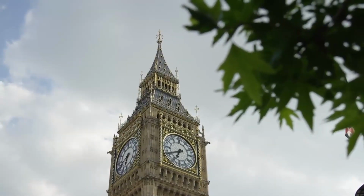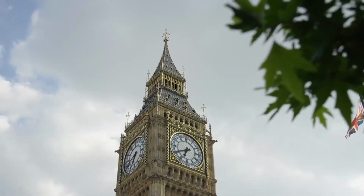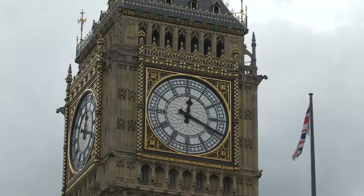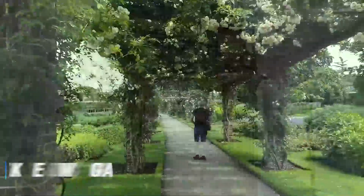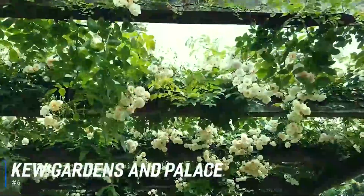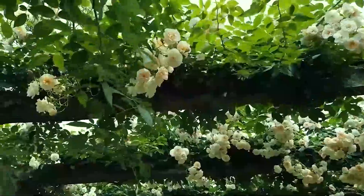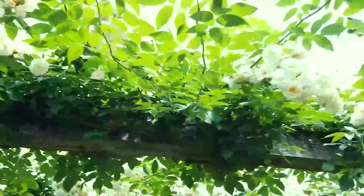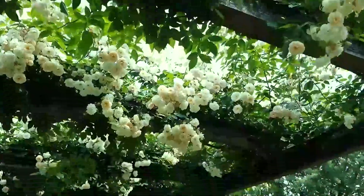Big Ben stands out proudly in the London skyline, and both the clock dials and belfry are illuminated at night, making a spectacular scene. At number 6 is Kew Gardens and Palace. A visit to Kew Gardens is the perfect way to combine London sightseeing with a literal breath of fresh air. A large 121 hectares of space makes it one of the largest botanical gardens in the world.